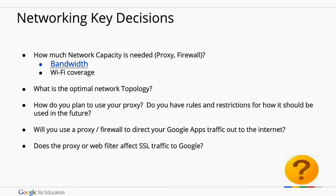If you're going to be using an SSL inspecting web filter that requires a custom certificate, there may be some additional considerations that you'll have to pay attention to, and the instructions for how to set up the Chromebooks with an SSL inspecting web filter are available through the Google Help Center.